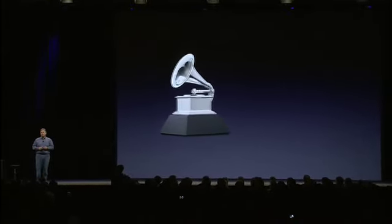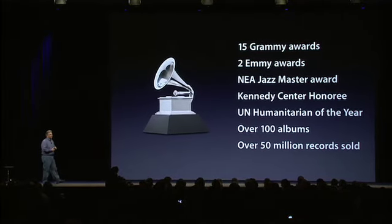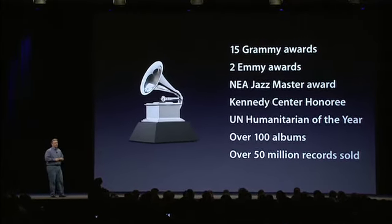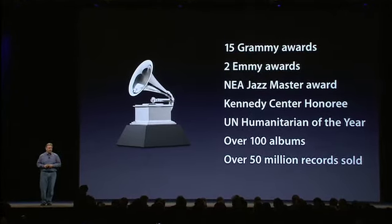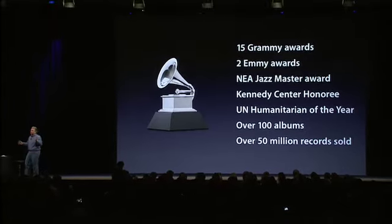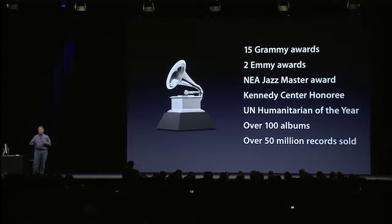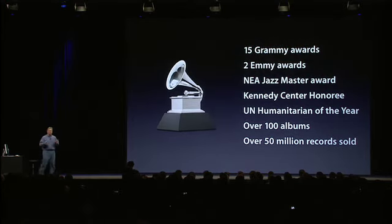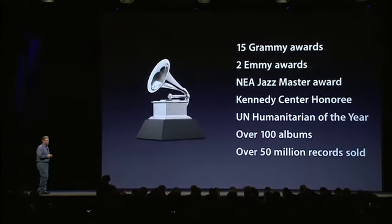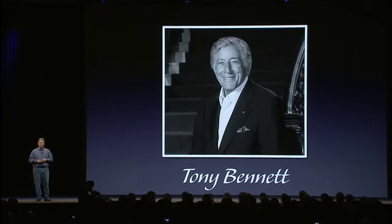Look at these awards. Unbelievable. 15 Grammy Awards, 2 Emmy Awards, a Jazz Master Award, a Kennedy Center honoree, a UN Humanitarian of the Year, over 100 albums, over 50 million records sold worldwide, and a song I think that's going to be really appropriate for this last Macworld. So with no more fanfare, it's my honor to introduce to you Mr. Tony Bennett.